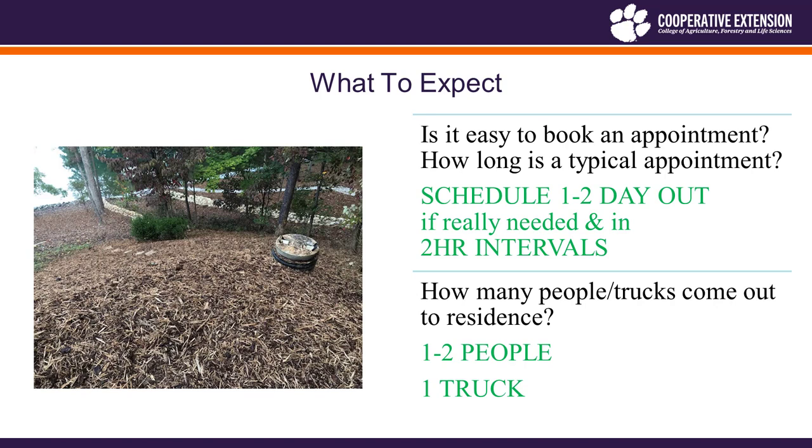Terrific. And how long is a typical appointment, if it's maintenance versus an emergency kind of issue? So the typical appointment, I allow 2-hour intervals, and generally we can locate a tank, dig it, and pump it in that 2-hour interval. Of course, we've had some that we don't know where the tank's at, and it takes 5, 6, maybe even 7 hours to do the entire job. But when we get there, we generally don't stop until we get the job done.